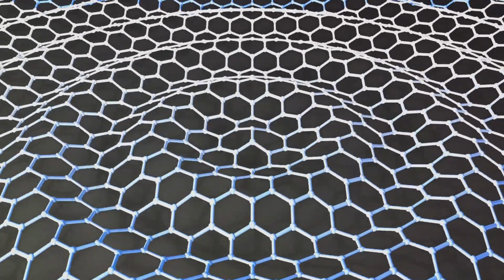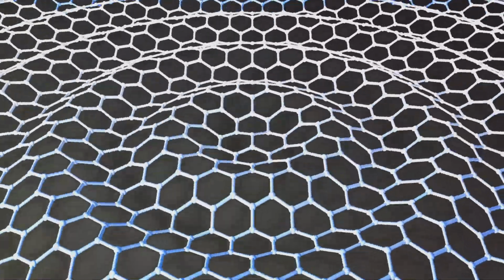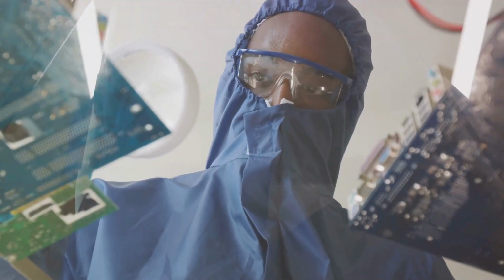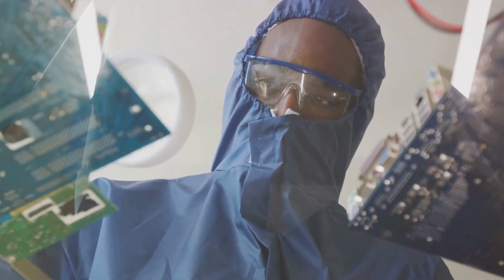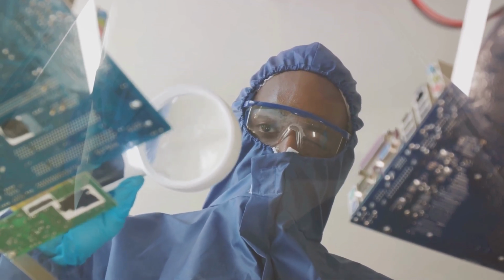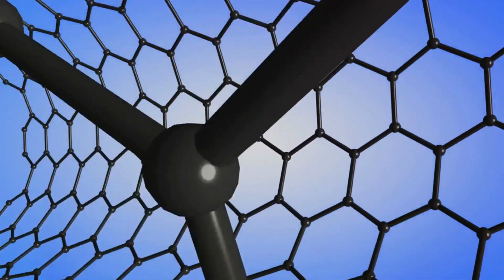But that's not all. Despite its hardness, graphene is incredibly thin and flexible, like a sheet of atomic-scale origami. It's this unique combination of strength and flexibility that makes graphene so remarkable and valuable in various fields. From electronics, where its superior conductivity can revolutionize our devices, to materials science, where its strength and lightness could create new, more durable materials, the possibilities are almost endless.